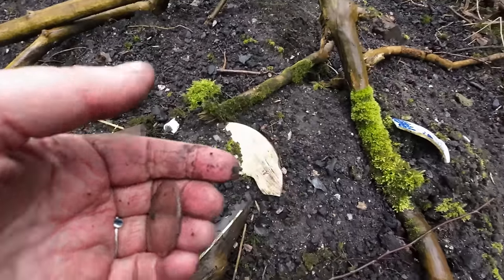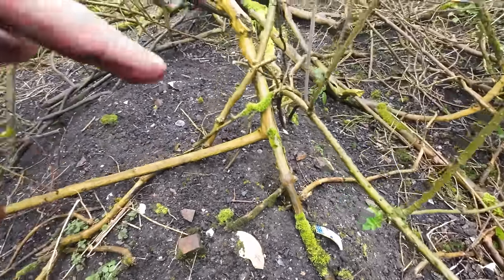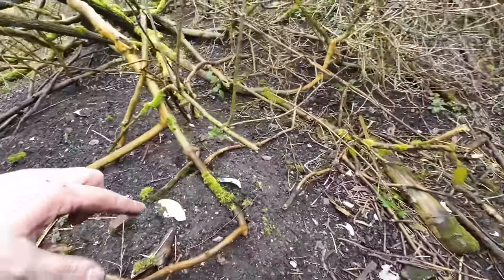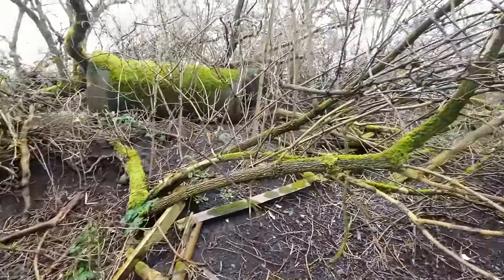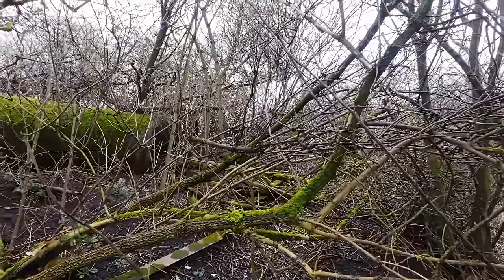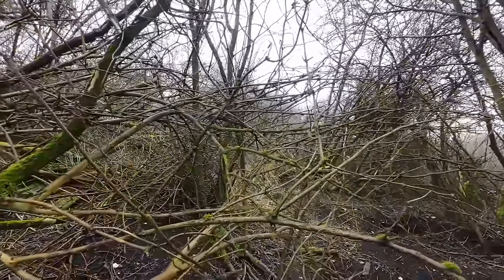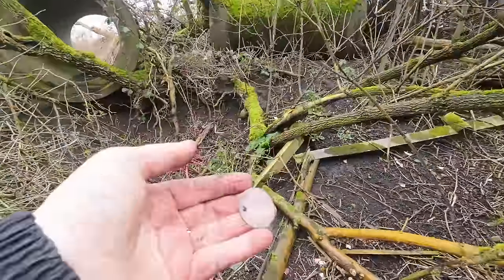I'm going to have a little scour of this little spoil heap, fresh to me. I don't know where Mick's gone. I keep thinking I can hear things, but I think it's just the water and birds. So I don't know where he's gone. But that is a keeper.